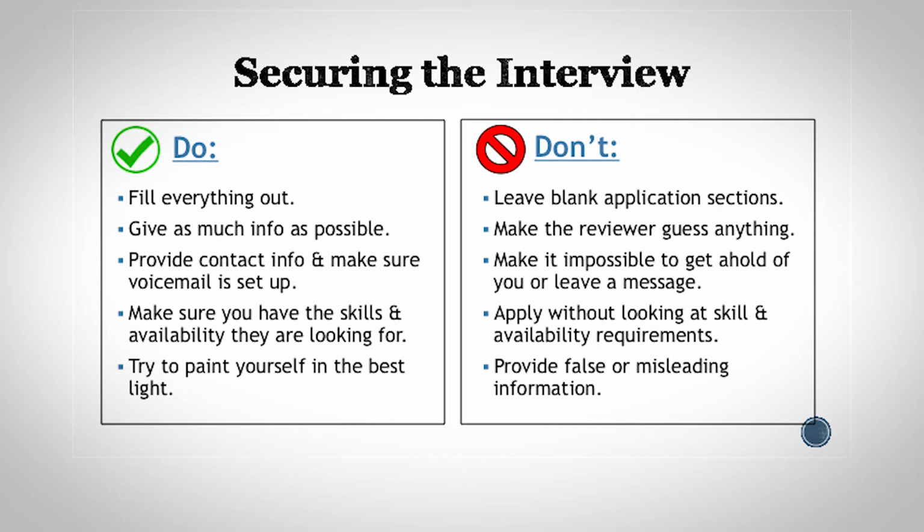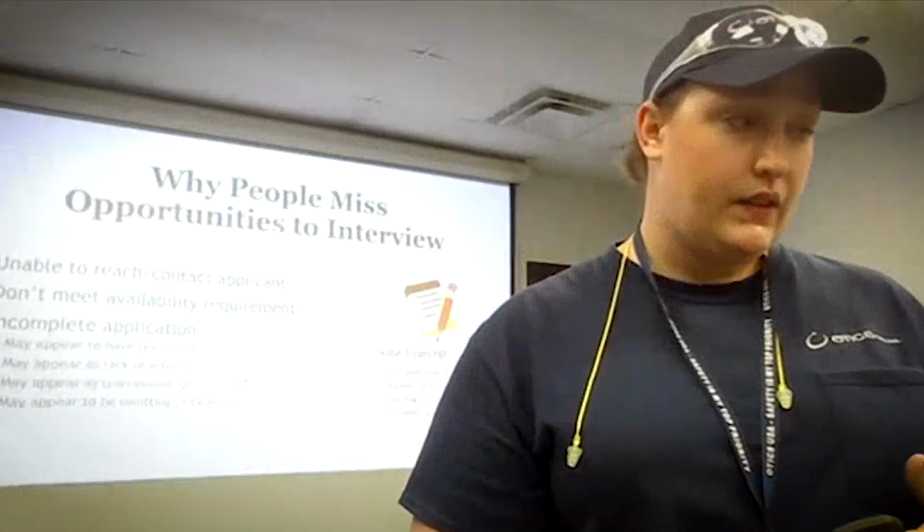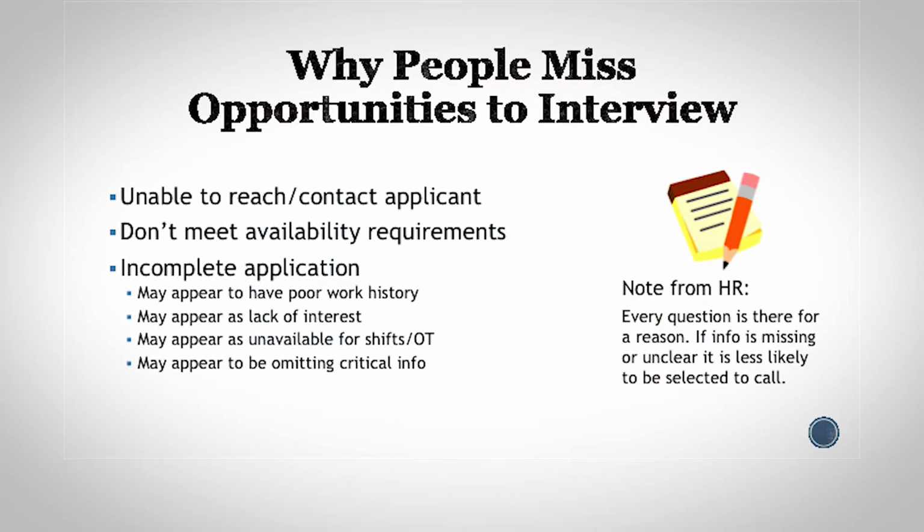And don't apply without looking at those availability requirements, especially if it's a manufacturing job or something like that. They may have multiple shifts, certain requirements that are a big factor as far as hiring somebody. Try to also paint yourself in the best light possible on that resume or application, but do not provide any false or misleading information. Some of the reasons that people might miss opportunities to do the interview: if we're unable to reach an applicant, that's the biggest issue. If we can't make the call, you're not going to get the call. So you want to make sure that your contact information is on there.